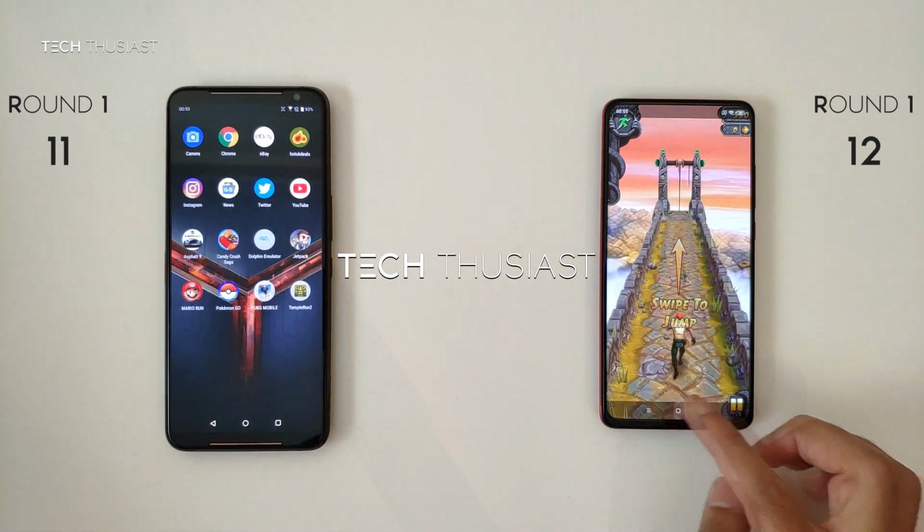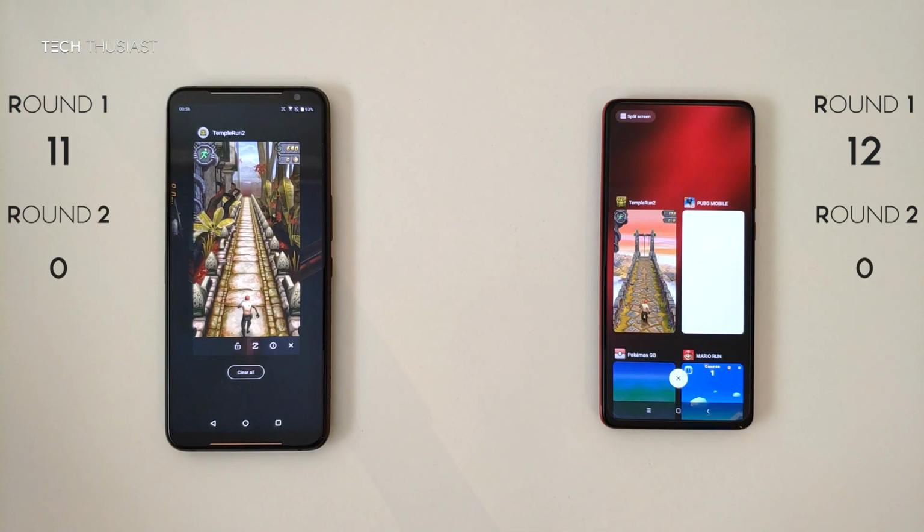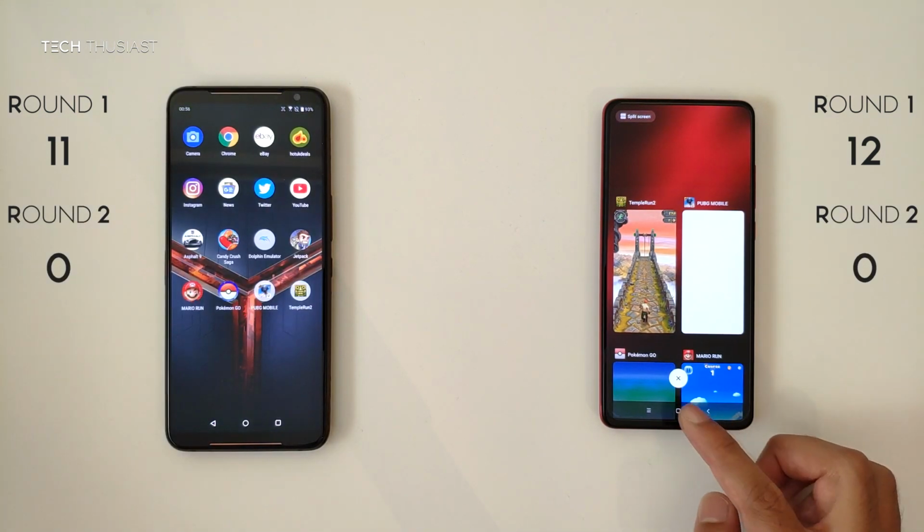In round 1, the Redmi K20 Pro wins by 1 point. Moving on to round 2, the RAM management, here you can see all of the apps and games are running in the background.